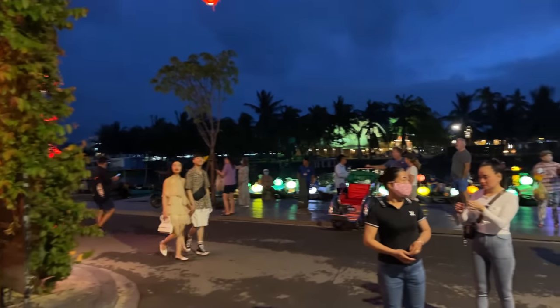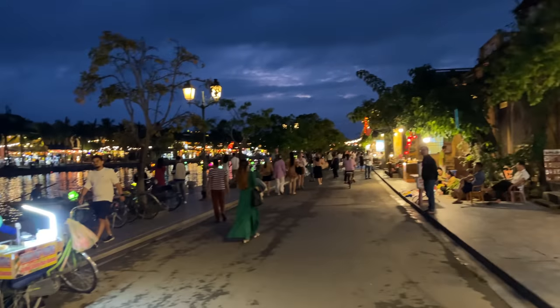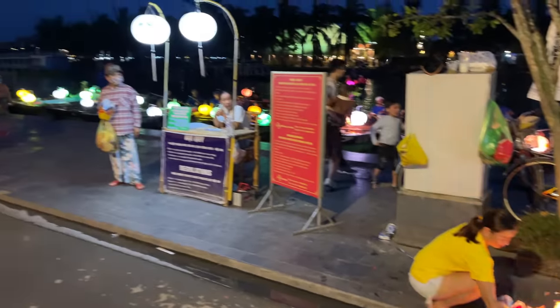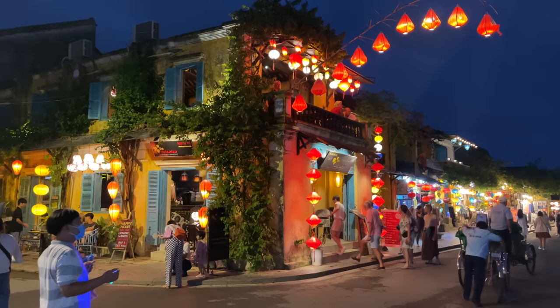That's why it's worth coming here and seeing everything two times, or one full entire day, because, you know, it looks totally different. Look at this. This small girl with the lanterns and all of this stuff. So cool. Very nice. All right.